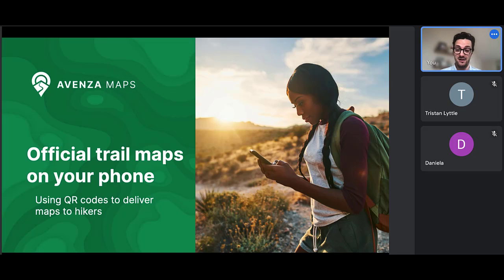I'm going to be sharing a project I've been working on designed to help publishers make it even easier for users to get their maps and broaden their reach using a very popular technology that has only increased in prevalence over the past couple of years, QR codes.